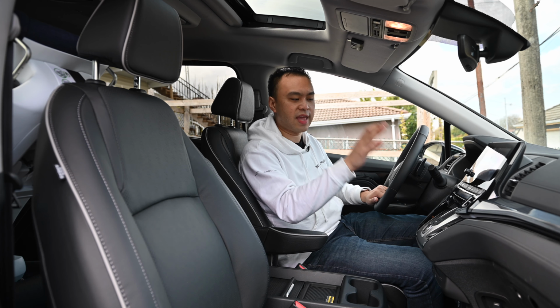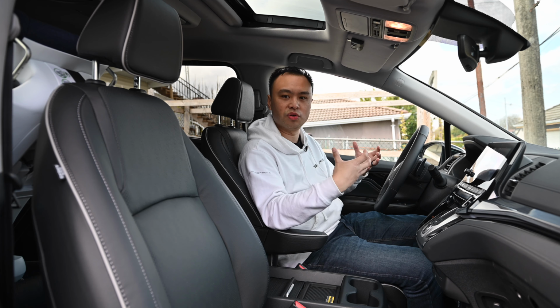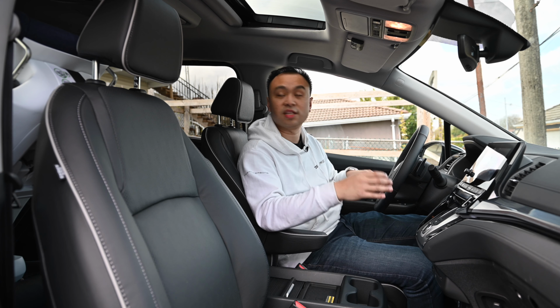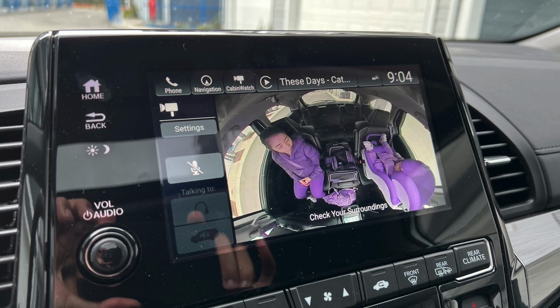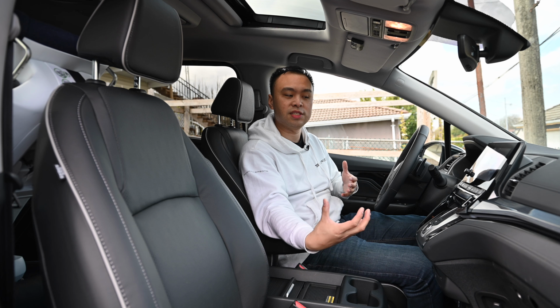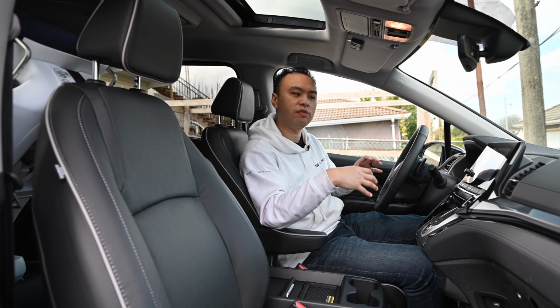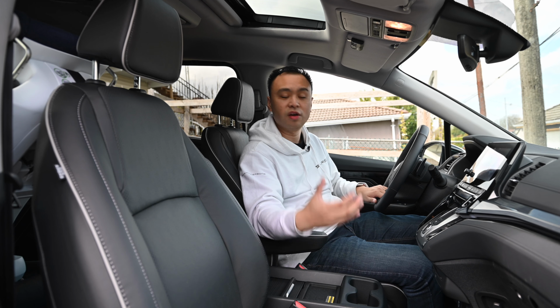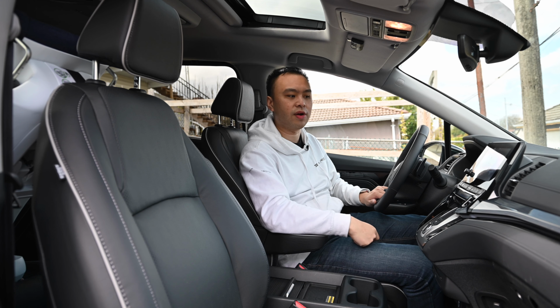You do have a CabinTalk system, so it announces your voice in the speakers in the back, as well as the CabinWatch, which is a little camera located just right where the DVD player is. That system is pretty good. You are able to see the passengers in the back. However, the placement of the camera isn't as far back as I would like for rear-facing seats, as I have right now.